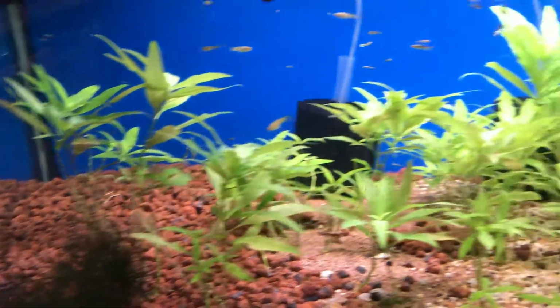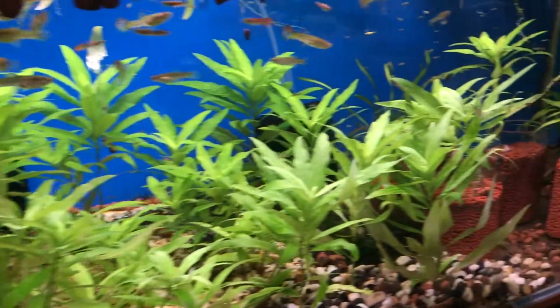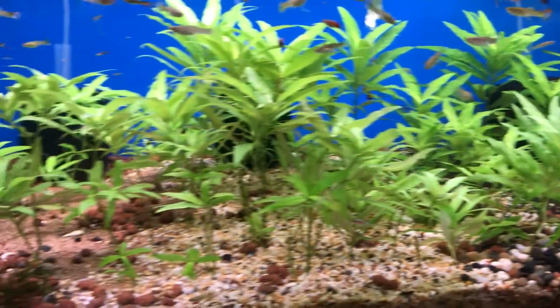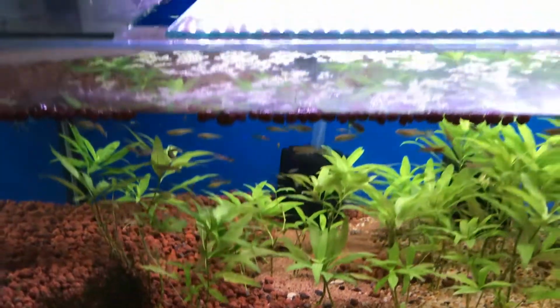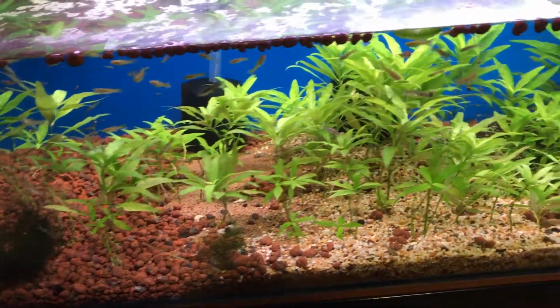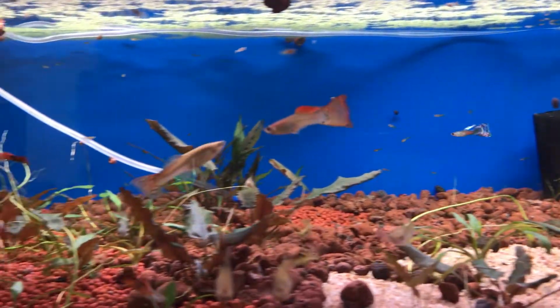So this is the Guppy Endler hybrid tank with all the Hygrophila, Cryptocoryne. They're doing pretty well, but I need to up the lighting on this because at the moment it's only got one LED over the top of it. It probably needs two of them because it's quite a wide tank, but all the fish are doing reasonably well. There's been a whole bunch of fry in the fancy guppy tank.